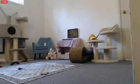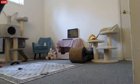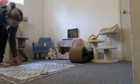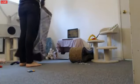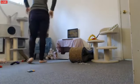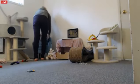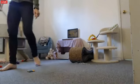Going to try to furminate the Eve. Then I'm going to vacuum.